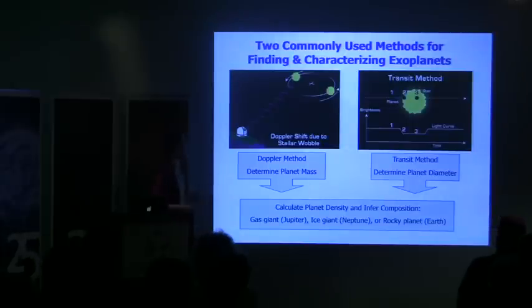Now this is actually a really useful piece of information. If we know the true mass and we know the radius of the planet, we can combine those two pieces of information and calculate an average density for the planet, which tells us to a rough degree what kind of planet we're looking at. So this allows us to differentiate between large, puffy gas giant planets, similar to Jupiter, and smaller, rockier, much denser planets like the Earth.